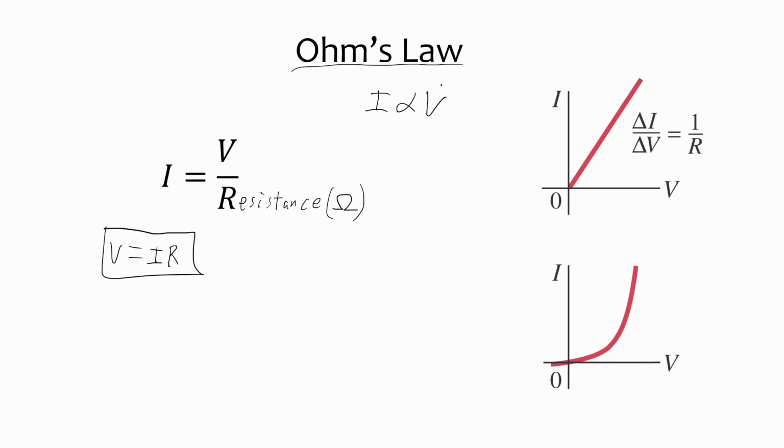Now, the reason why it's not a law is because it doesn't actually hold for everything. For some materials, we don't get a linear relationship between current and voltage. We get our current increasing at an increasing rate as we increase voltage. And in this case, we would just say, oh, it's a non-ohmic material. Beautiful, huh? If it's an ohmic material, then it follows Ohm's law. Otherwise, it doesn't. But most normal circuit components, electrical wires and whatnot, are ohmic. So we're not going to see a whole lot of this. But if you're an electrical engineer or something, you'd have to deal with those types of things.